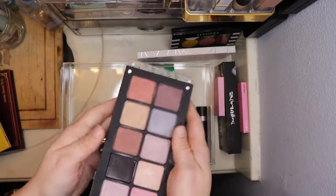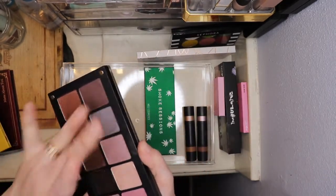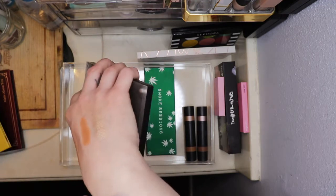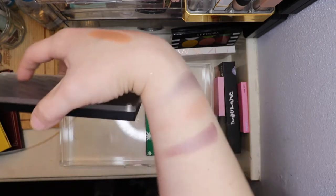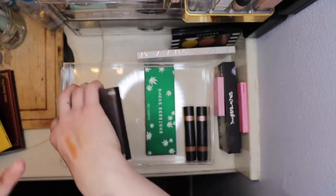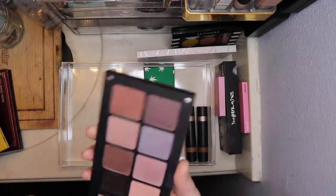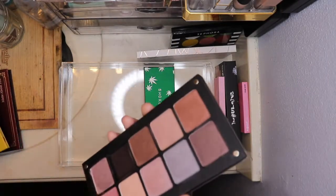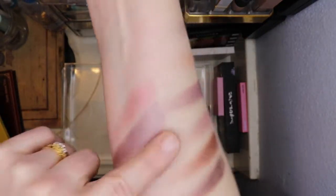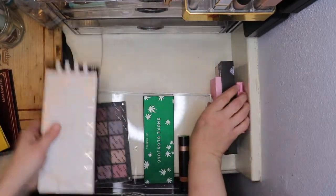This is more Inglot. These are shimmer shades, and they may look a little lackluster in the pan, but honestly, oof. You're probably thinking, yeah, that's still nothing to write home about, but they are. They just are. I love these. I probably swatched those already, huh? So, keeping these. So let's consolidate.